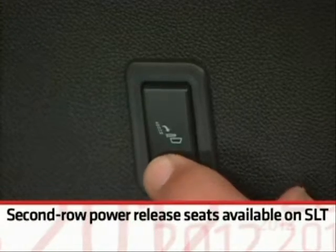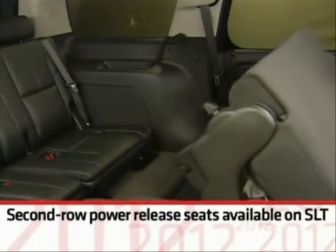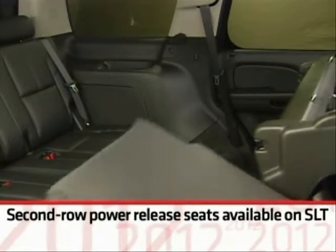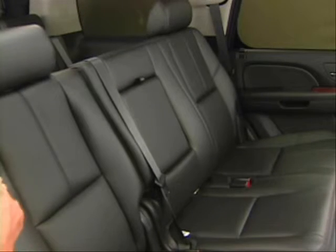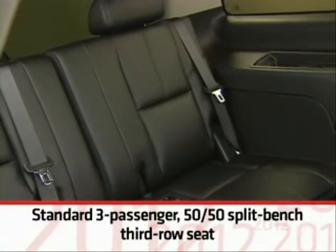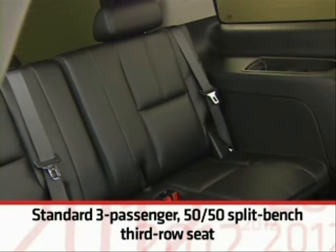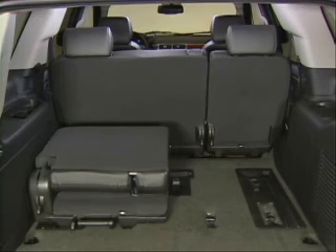Available on SLT models is a second row power release feature that allows either side to fold and tumble forward at the touch of a button. The button is located on the pillar that's next to and rearward of the seats. The seats are easily returned to the upright position manually. The power release feature is available with either bench or bucket seats. The third row seat on all models is a 50-50 3-passenger split bench. Each side is independently removable to accommodate passengers or cargo.